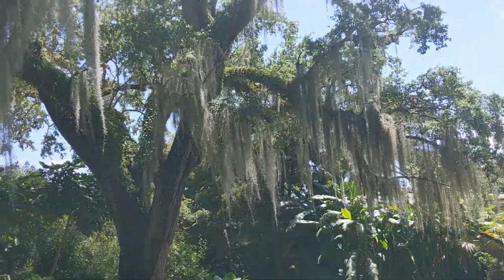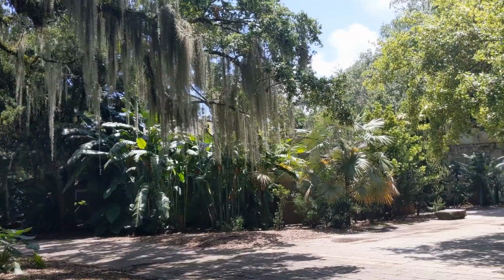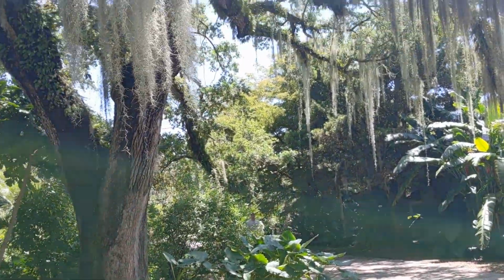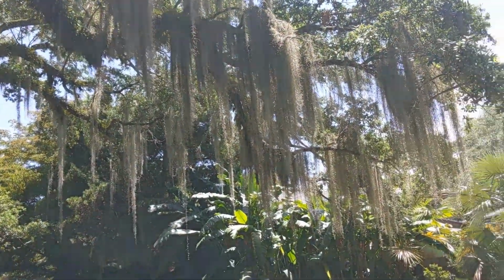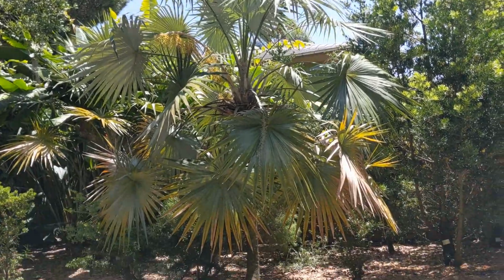Again, this looks like a live oak with the saprophytic Spanish moss hanging from it. Nothing says you're in the South like a live oak with moss. Recognize this one from Bahia Honda. This is a silver palm.